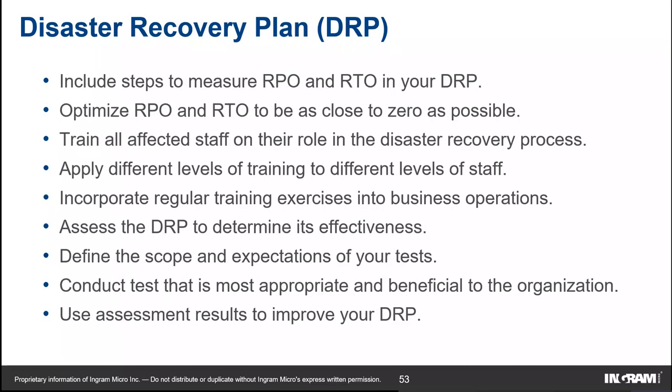Include steps to measure RTOs and RPOs in your DRP. So you need to first consider whether you have the required RPOs and RTOs. RTO is nothing but recovery time objective. RPO is nothing but recovery point objective.